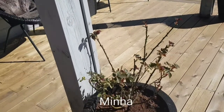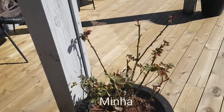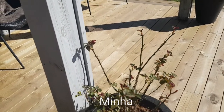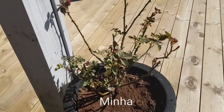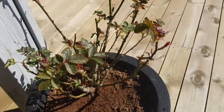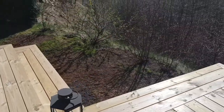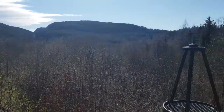This is one of the best roses I've ever bought. It has such vigorous growth, and it performs so well. I'm just super, super happy with it. Look at those leaves. Yeah, it survived the winter in the pot too. It's a very nice day.